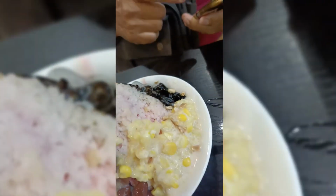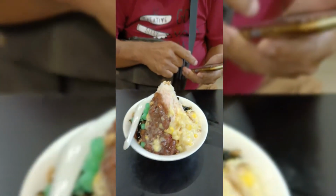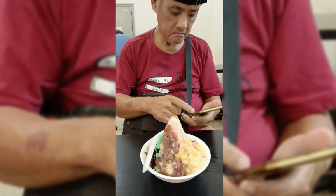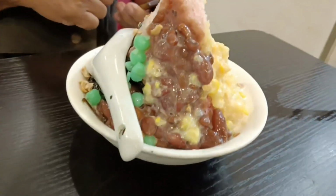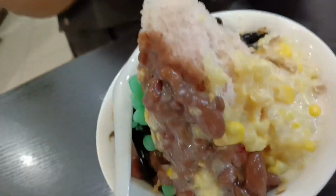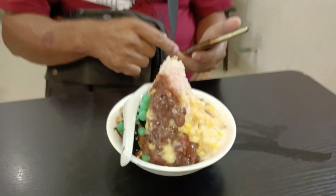And my husband ordered ABC or ice kacang and ice cendol. We call it here in Malaysia ice kacang or ABC, just like our halo-halo in the Philippines.